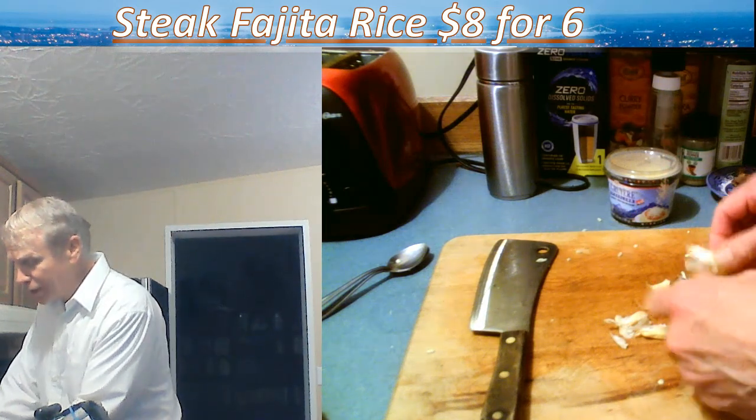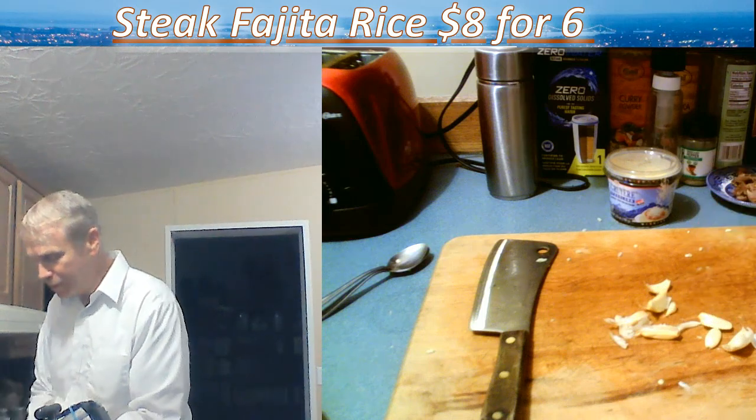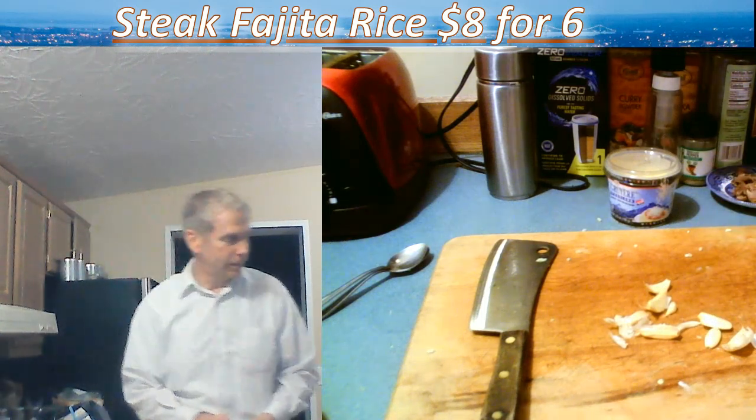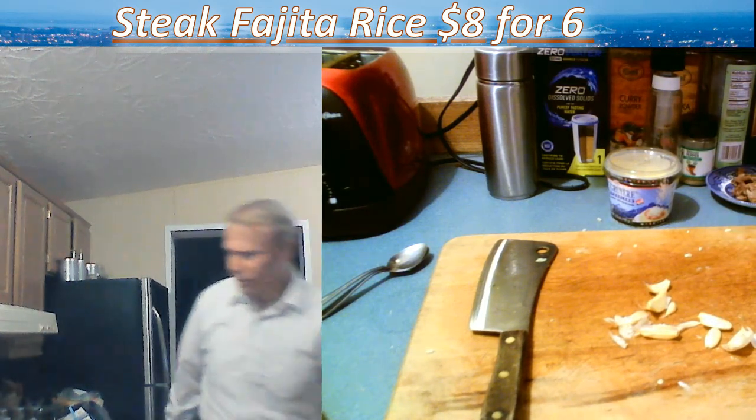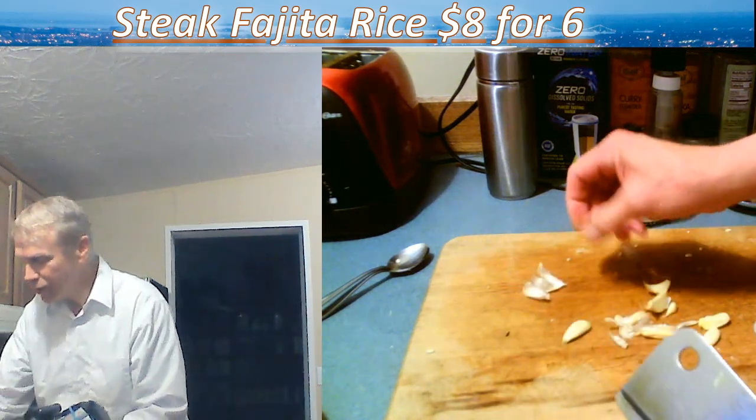The meat's cooking like crazy, man. It's overcooking in my mind. I personally like a little bit rare, but whatever. Hey, meat when it cooks gets more tender.